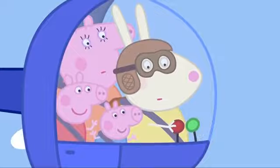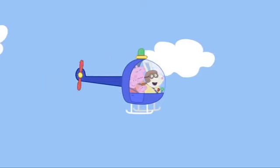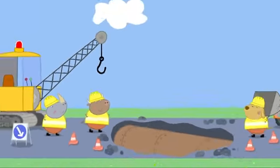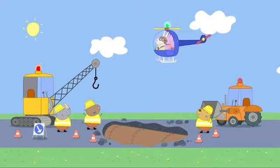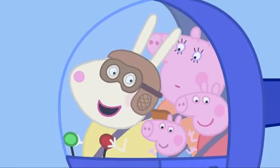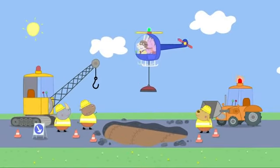Emergency, emergency. Calling rescue helicopter. I'm on my way. You're in luck. We've got a job to do. Mr. Bull is digging up the road. Moo! Hello, Miss Rabbit! I've got a big metal pipe that needs lifting. OK, Mr. Bull. How can you lift that big pipe? With my big magnet.